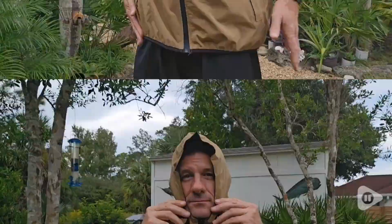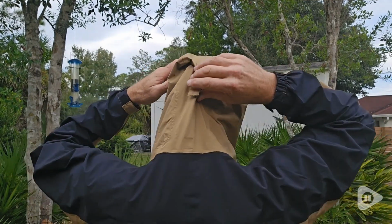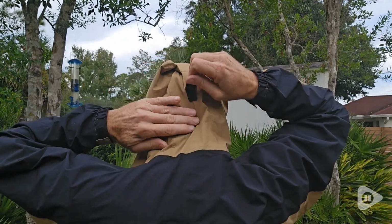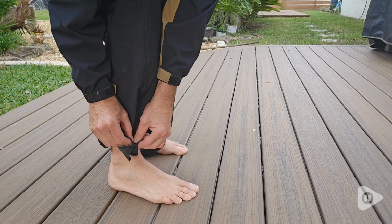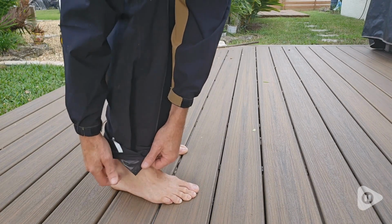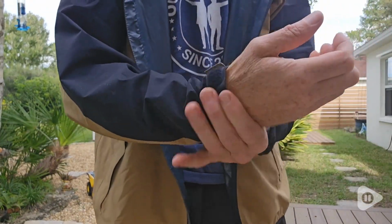The hoodie is fully adjustable too, with the front cords that help cinch it down around your face. Also on the back top, there's a Velcro strap that helps to pull down the slack, giving you a nice tight waterproof seal. Also at the bottom of the pants there are adjustments so that you can tighten it around your ankles, and also straps at the wrists to prevent water from getting in.